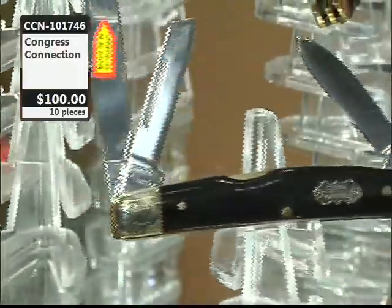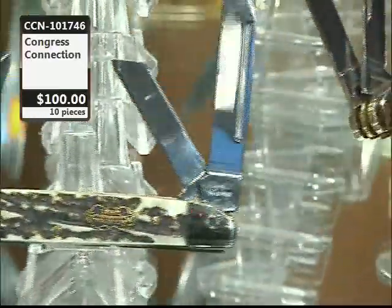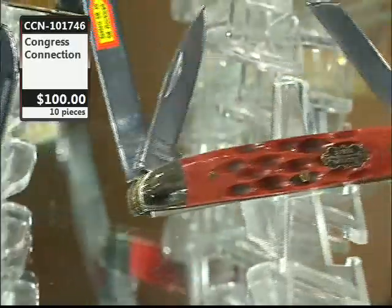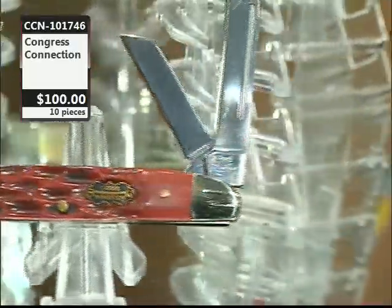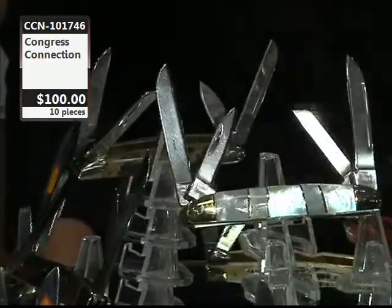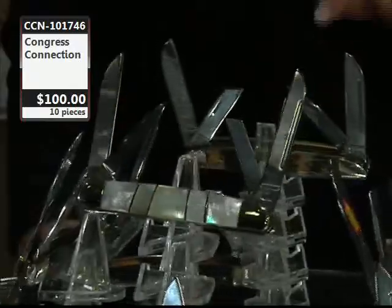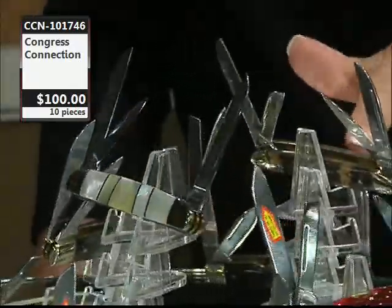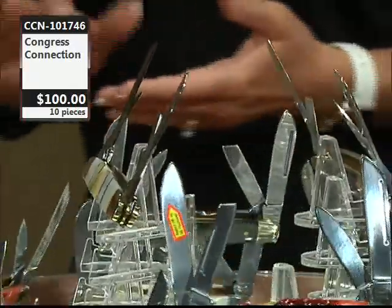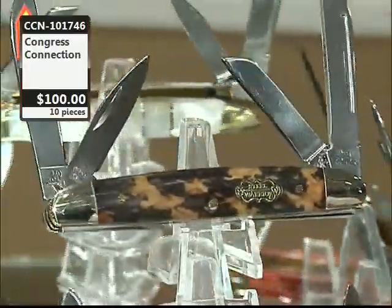We have cobra skin, buffalo horn, polished up buffalo horn. This is your stag bone resin. There's a polished ox horn. And then we have genuine mother of pearl. That pearl knife should be at least in the $30 range. It's here on the table for $10. And then here is your cobra skin, and it has the clear coat on top of that, so you can still carry the knife if you choose.